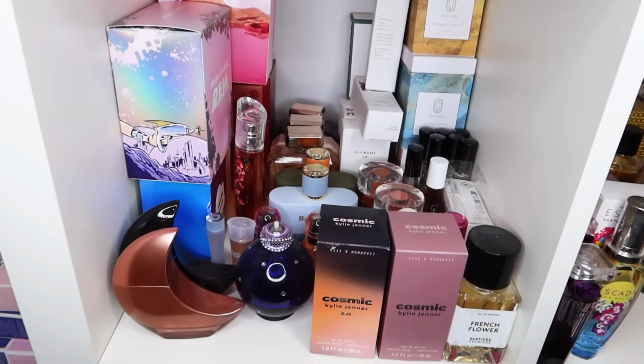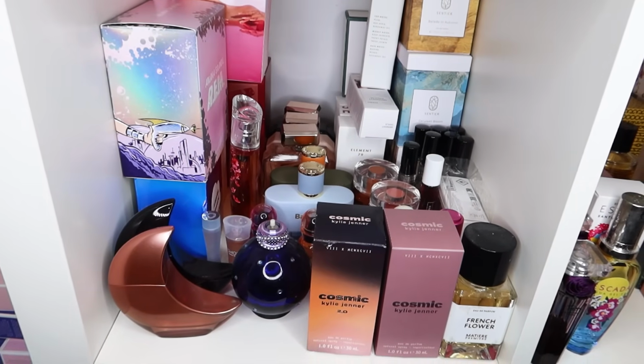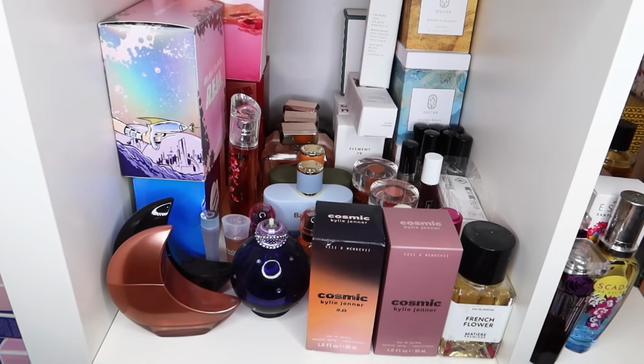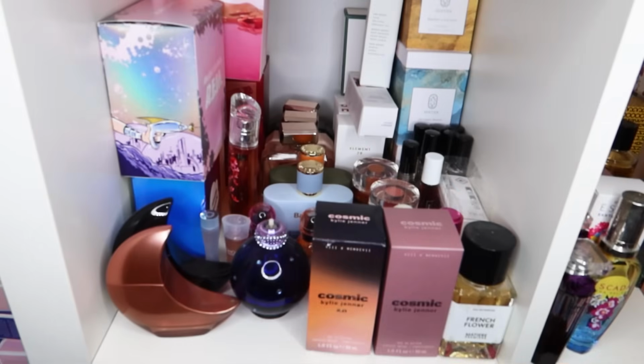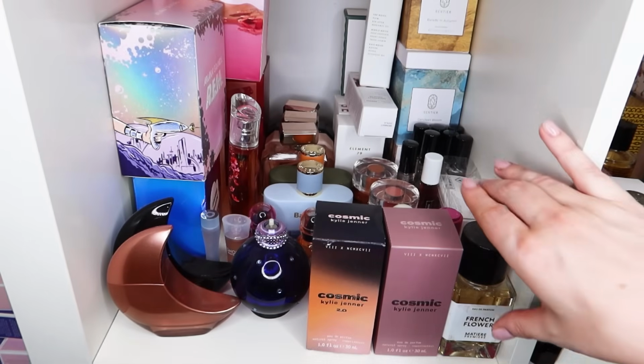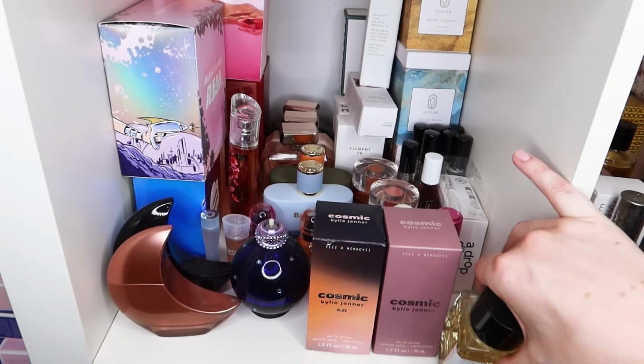Then this one's a bit crazy. This is where I put a lot of celebrity perfumes. So the 2 Kylie Jenner ones, the 2 Ghost ones, Orb of Night and Opulence. Britney Spears Midnight Fantasy, but it's lost its lid in the move. Mathieu Premier French Flower, that probably should be in a different, that's not celebrity.